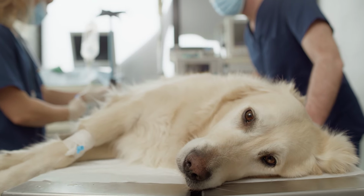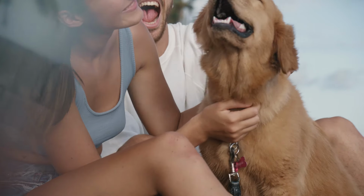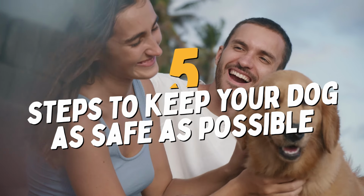There is always a small risk regardless of why your dog needs surgery or anesthesia, but why wouldn't you take action to reduce their risk of complications and even death? Well, these 5 steps will help you to keep your dog as safe as possible if they need surgery, sedation or anesthesia.